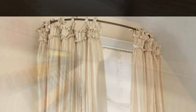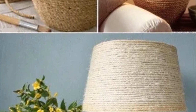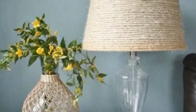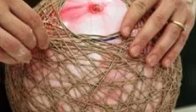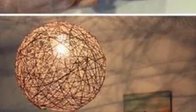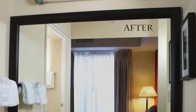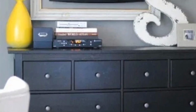Number 6. Hang your curtains in a beautiful way. Put an arc curtain rod and hang it in a unique way or mix it up to get the classic look. Number 7. Level up your lamps. Sisal decoration is a good addition to your house. It looks natural and durable for a long time. You can add sisal to your lamp in your bedroom or office. Number 8. Frame everything. To make your house look classy, you can add a frame to your TV or your bedroom mirror. It adds value to your bedroom and living room.